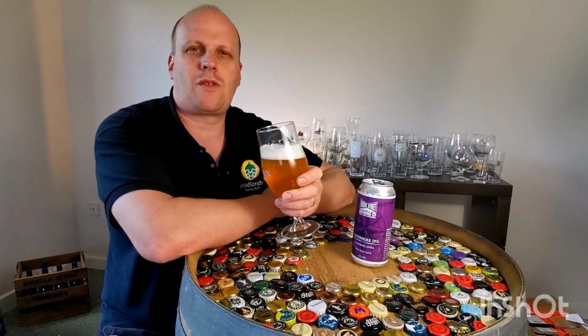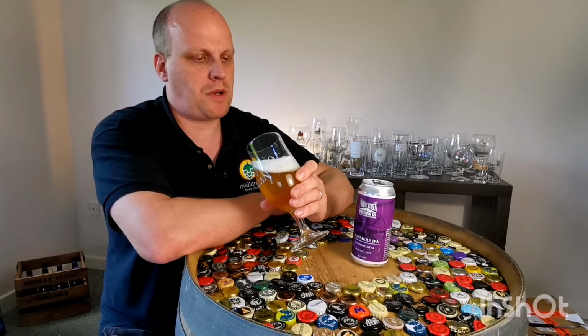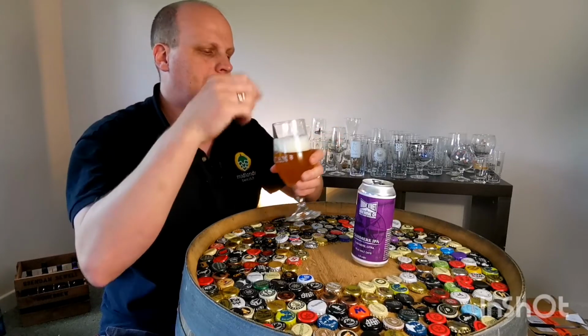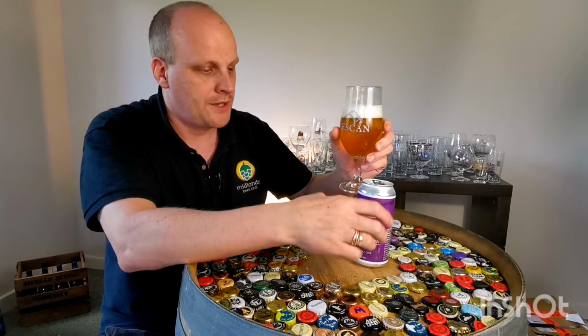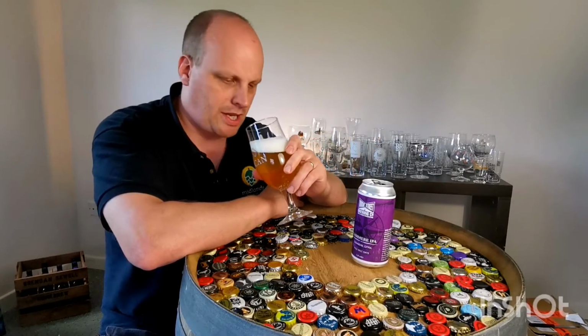Cheers if you're joining along with a beer. The head on this beer is sticking around. There's a few large bubbles, but it's mainly thick. I've had the beer out of the fridge about 20 minutes at this stage. The foam on the head of this beer is really good. There's a bit of stability coming from the pale malt and the oats mixed together, so we've got a decent amount of head retention.